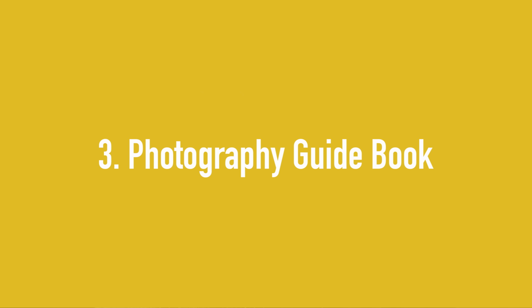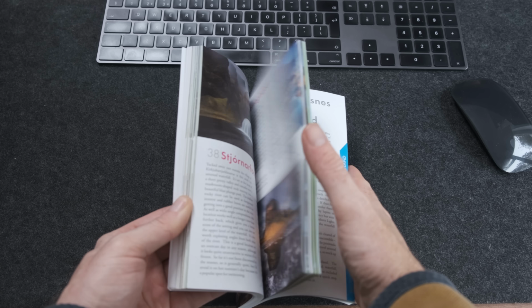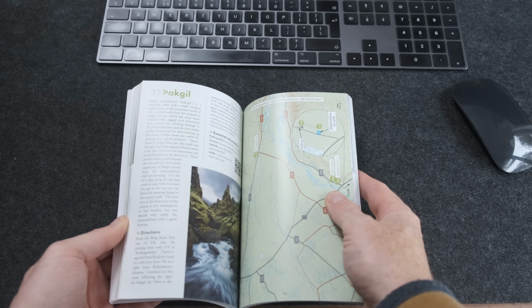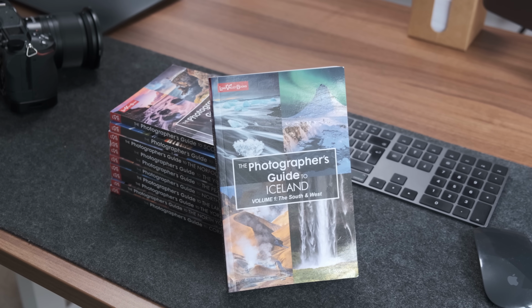Next up is a photography guidebook. Now, a few years ago, my ego would not allow me to use such a thing. Since then, I've realized that these are a great resource. Nobody can expect to intimately know every area they ever visit. So by having small, handy books like this, it can help point you in the right direction when visiting a location for the first time, or simply give you ideas and inspiration when you're stuck for such things. I have a collection of these pocket-sized guidebooks and they come highly recommended.